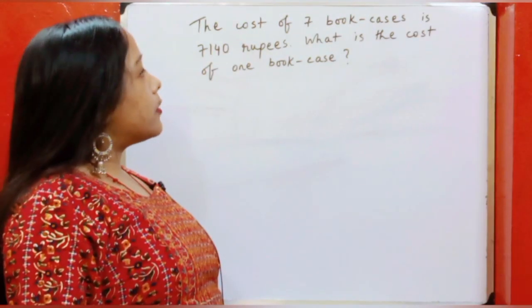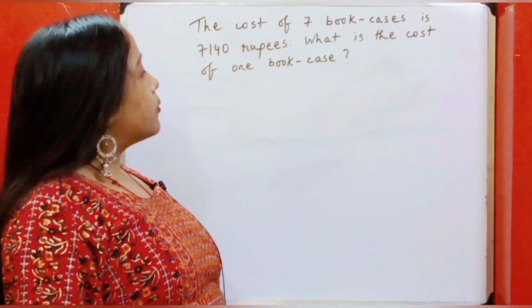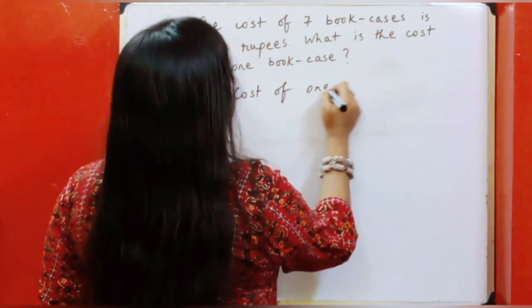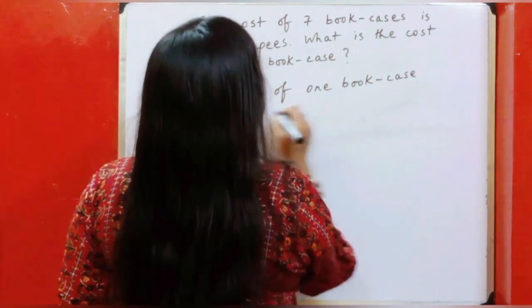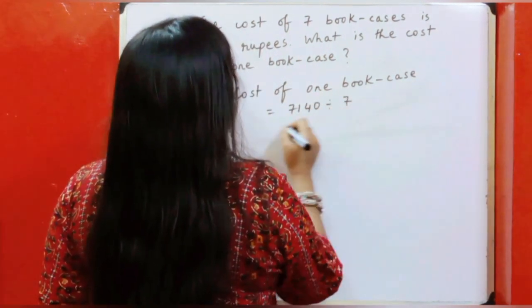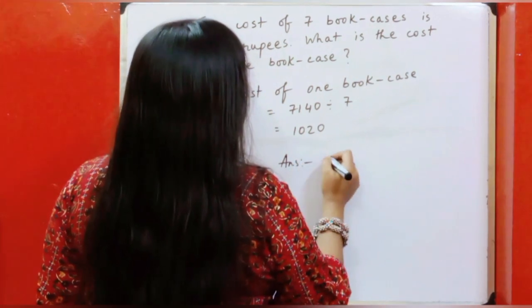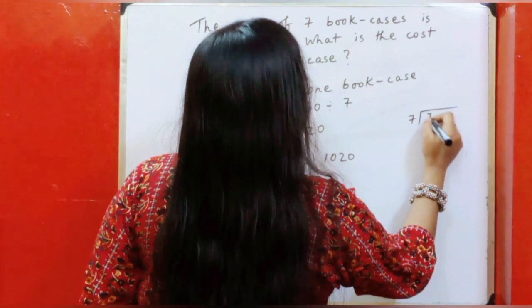The cost of 7 bookcases is 7140 rupees. What is the cost of one bookcase? Cost of one bookcase is equal to 7140 divided by 7. That's 1020. So answer 1020. You can do the division.